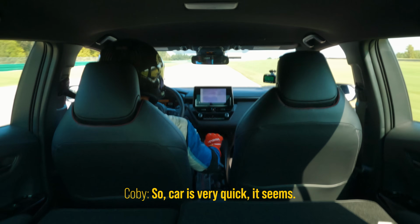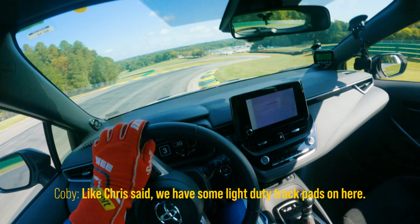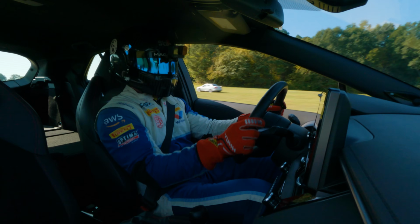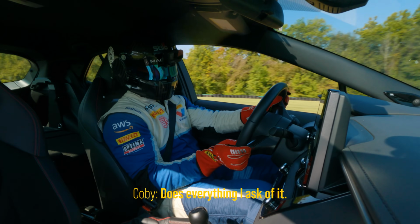So the car's very quick, it seems. Car brakes very well. Like you said, we have some light duty track pads on here, so nothing too crazy, but the car feels really good. It's nice and stiff, it's compliant. It's everything I ask of it.